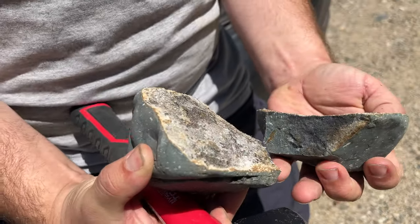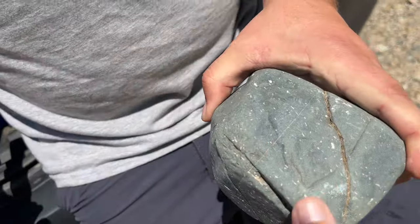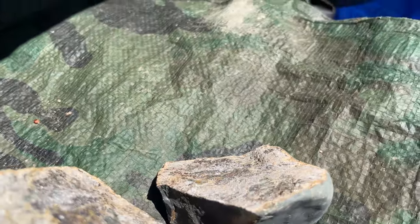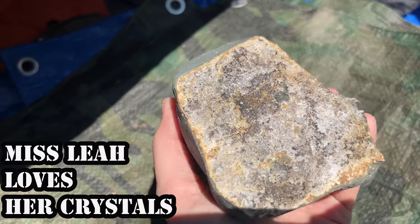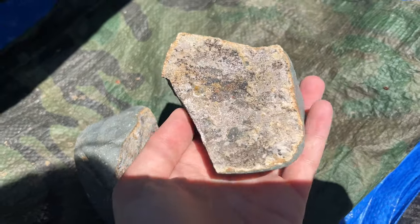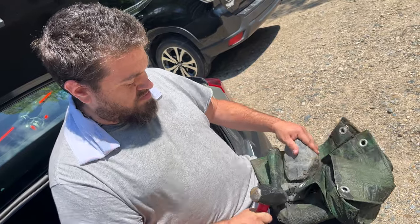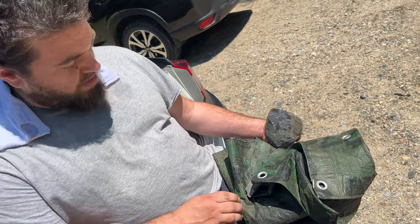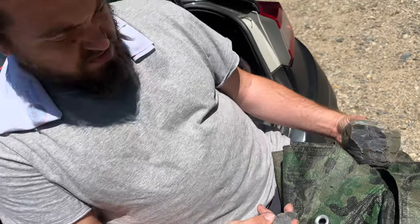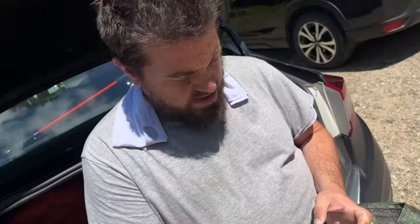Crystal pocket, but it's basalt. Split right along that seam. Yeah. And you can see how all the crystals collect in there. Hold on. It's very sharp along those edges. Also basalt. Pretty high quality though. Yeah. I'll try to nap this. Nap basalt? Yeah. Give it a try.